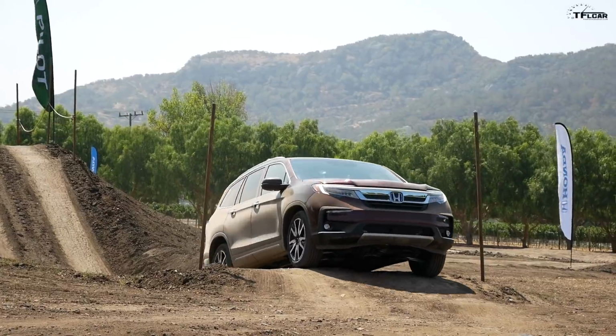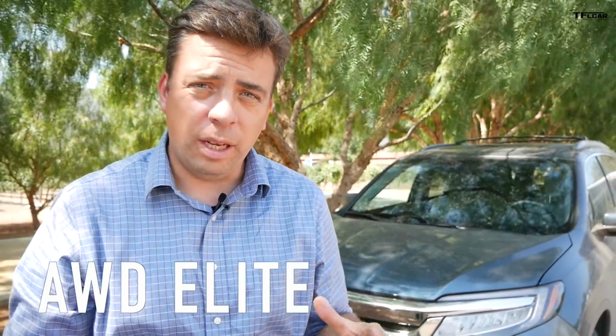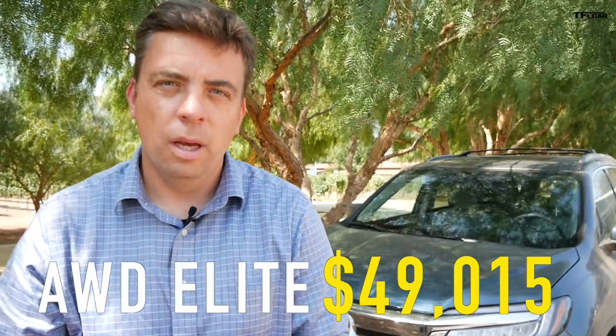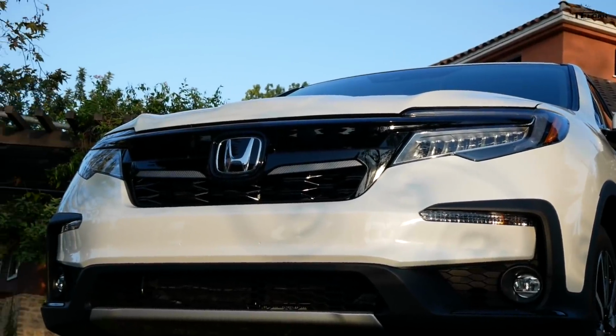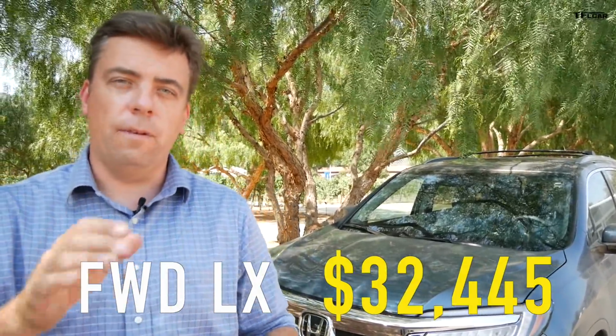All the Pilots you see here at the event are the top-of-the-line Elite models, and an all-wheel drive Elite Pilot for 2019 retails for just over $49,000, and that includes everything, all the options. The LX model starts at $32,445 for the front-wheel drive.